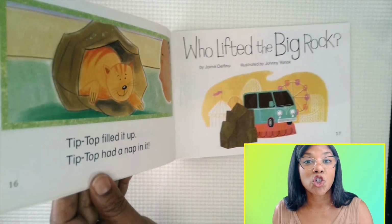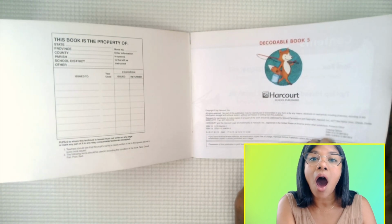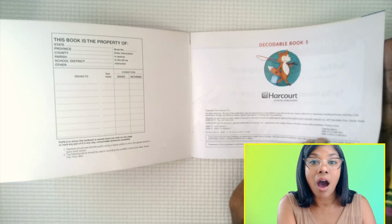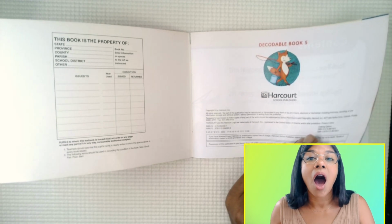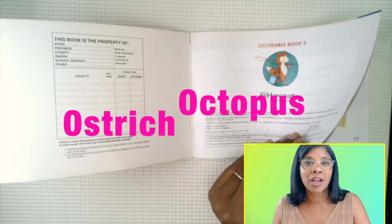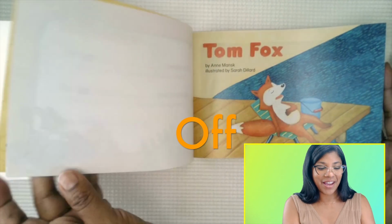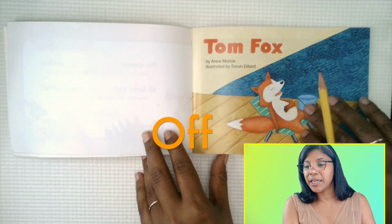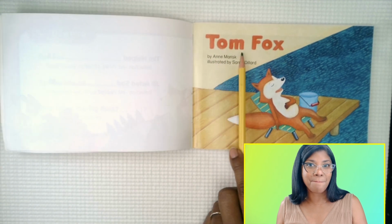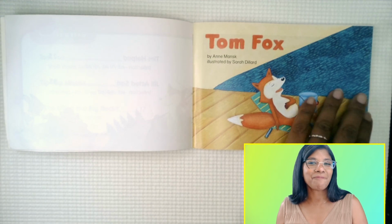Do you know the sound of short vowel O? It makes ah. Can you repeat after me? Ah, as in ostrich and octopus and off. Very good. Let's see. Here's our story. It's called Tom Fox.